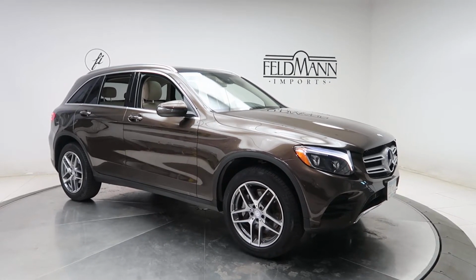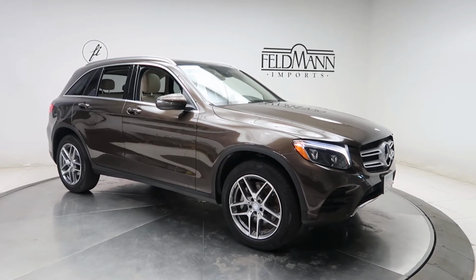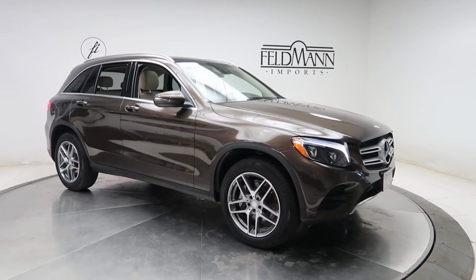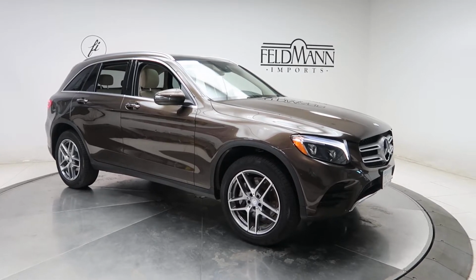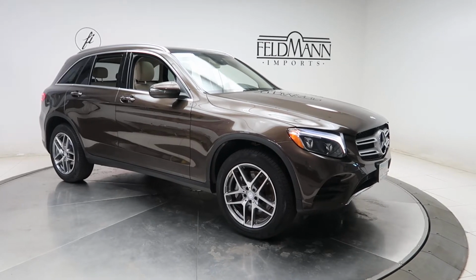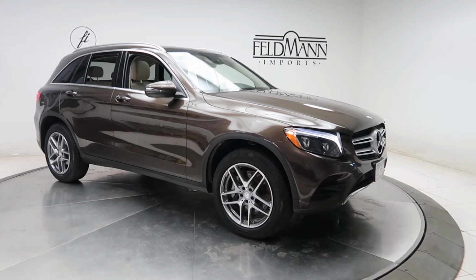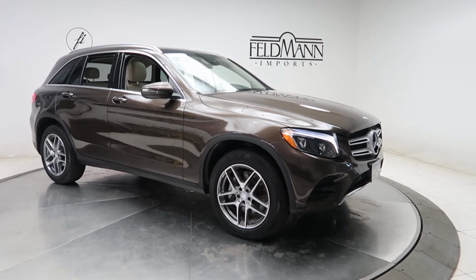Today we're taking a look at a certified pre-owned 2016 GLC 300 4MATIC. This one is a Dakota Brown Metallic. Underneath the hood is a 2-liter 4-cylinder turbo with 241 horsepower and 273 pounds of torque. This one does come with the sports package with 19-inch split 5-spoke AMG wheels, sports interior and exterior.